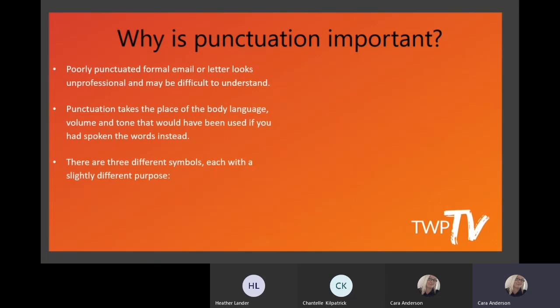Excellent. So the last one is an exclamation mark. These are used less often, however, they are going to be used at some point. They are used to show something in direct speech, when it's said loudly or when something is exclaimed. So, oh no, or you cannot be serious. So it's basically when there's a bit of emotion in there. If you're shouting at someone, if you're angry with someone, if you're really excited about something.